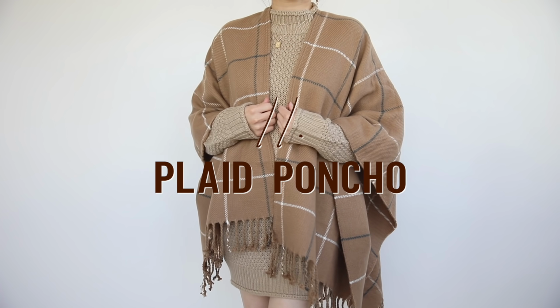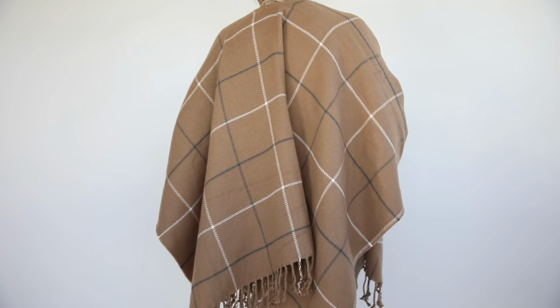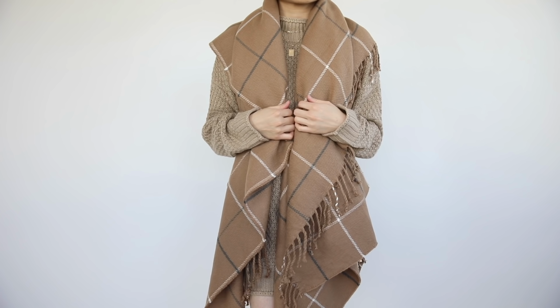Number 11, I have a ruana or a poncho. I find this to be like a lightweight piece of outerwear but it can also function as an oversized scarf. This one has a neutral camel plaid print with those cute little tassels on the bottom.